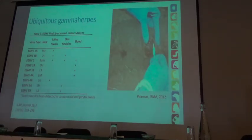And then with the gammas, there's a bunch of gammas, 1 through 5, A and B versions of each, and they're found in Asians and Africans. There's a picture of a nodule. They tend not to cause disease, so we're not so much worried about them, but they are out there.